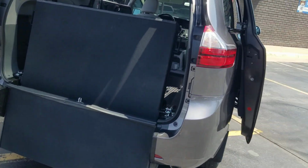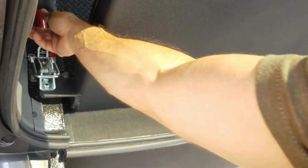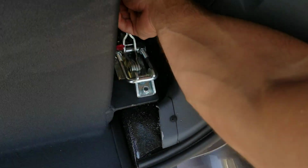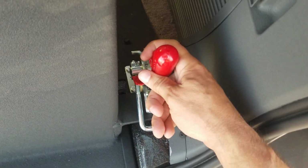This is a brand new rear entry conversion, bariatric 43-inch wide ramp, super wide ramp. I can operate this entire conversion using just 2 fingers. Got a handle on both sides for the ramp. How I work these clamps, they keep the ramp from rattling. I pinch and I flip. Super simple to do. Check it out.